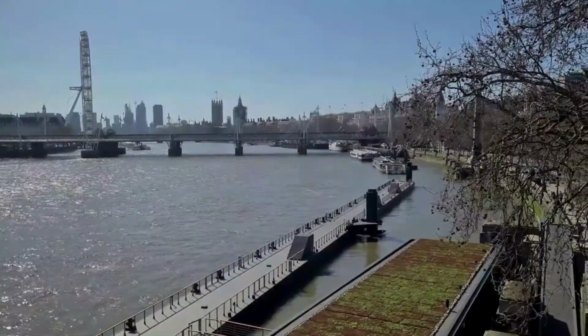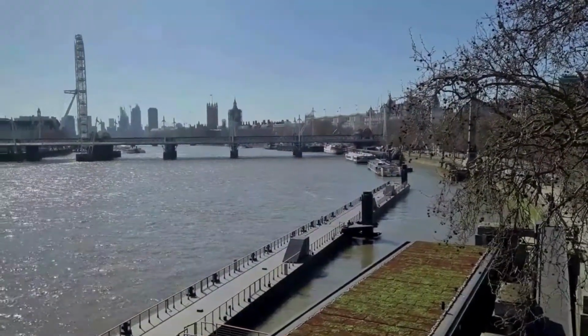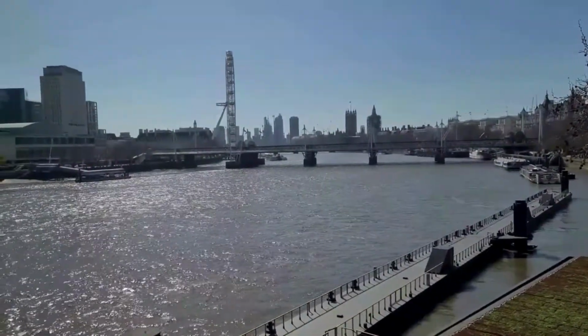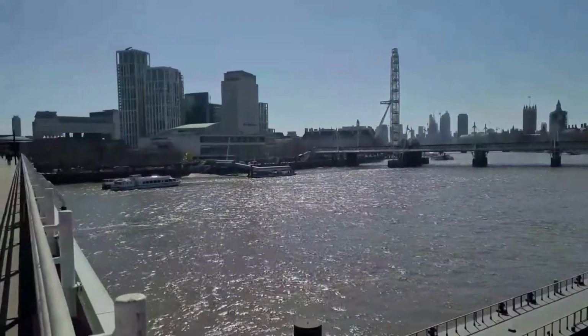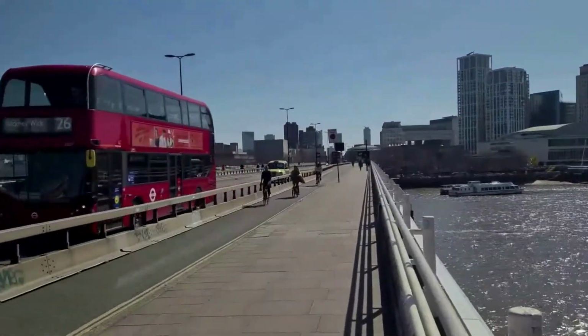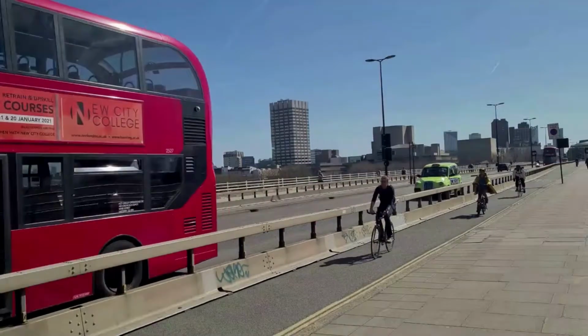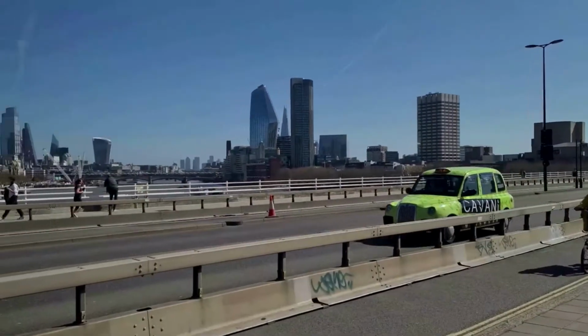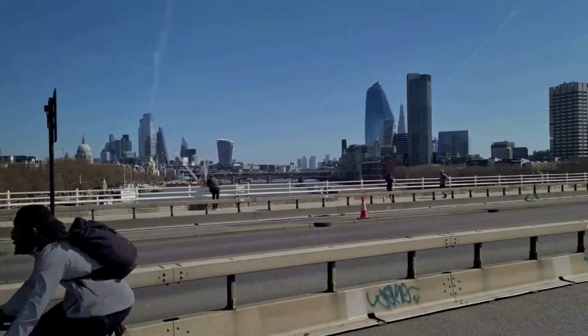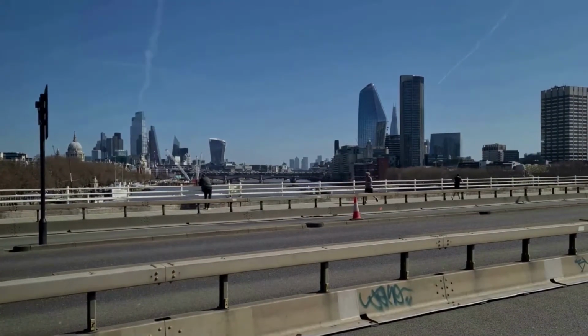Before I go down to explain about the lions drinking, one more view from Waterloo Bridge on the north side, looking upstream towards the Houses of Parliament, Millennium Wheel, Royal Festival Hall, London bus going past, and then if I pan around, you've got the view to the south. So you can understand why I've always loved the view from this bridge.